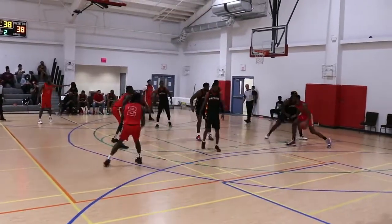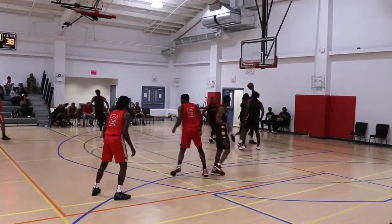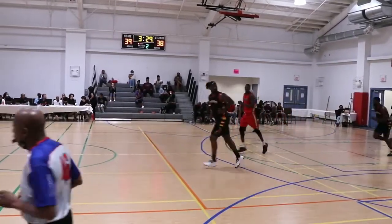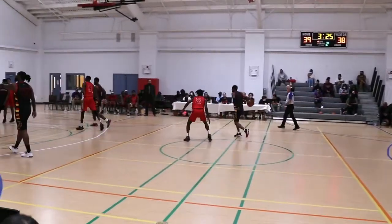Down low to Lester. Lester fakes the shot. Looks to go inside. He's guarded by Leonard. He'll post up, and it's good! Leonard Clinton beat Lester off the board, and it's 39-38. The Lions regain the lead.